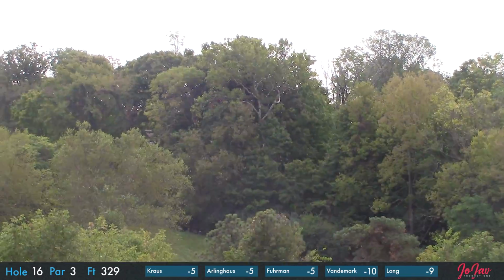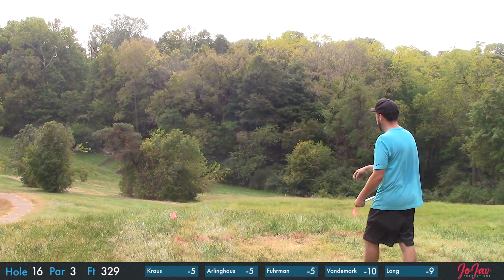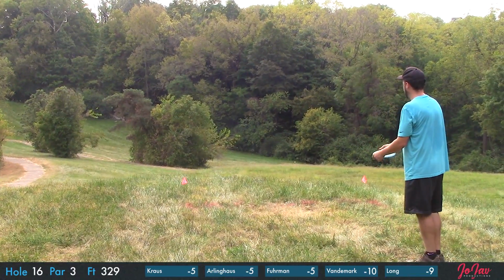Well, just to add on what we were talking about a minute ago, we've got about one more birdie hole after this, and then the last 3 finishing holes are all par 4s.